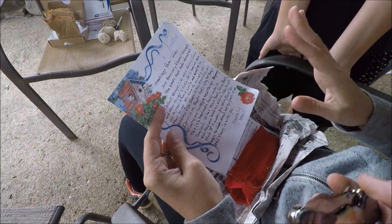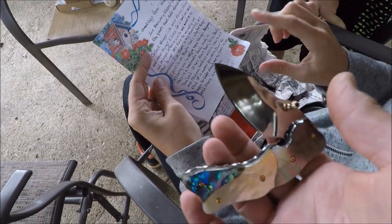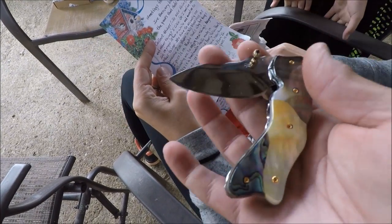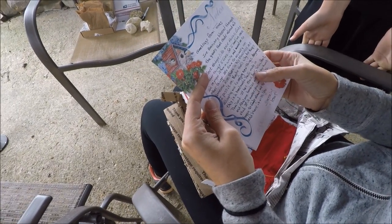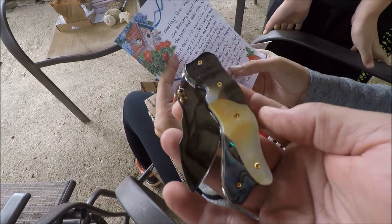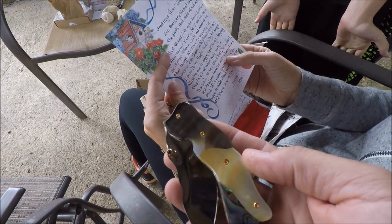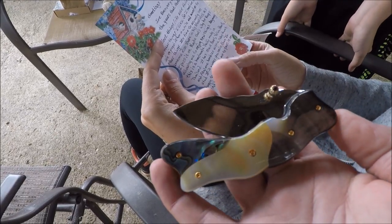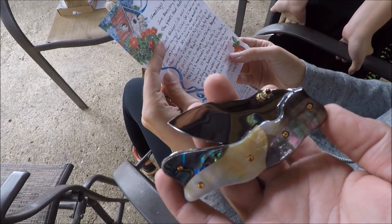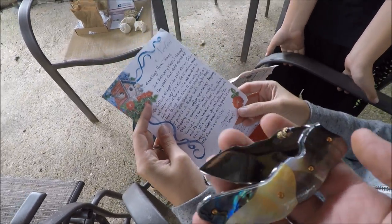Thailand. Thailand? Wait, I always get it messed up now since I watched that movie. It's from the movie. Thailand. I get it. We do know what Thailand is. It's a black pearl, yellow pearl, and abalone handles with a ruby thumb stud. If it makes you smile, then I'm happy God allowed me to pass it on and share it with you. Sincerely, Texas. It's made me smile.